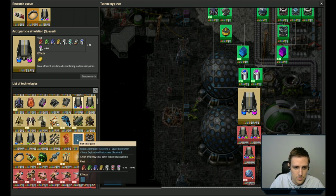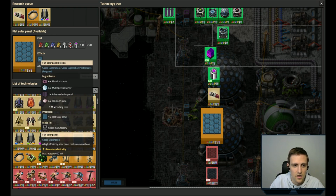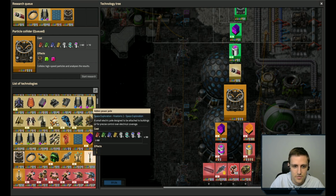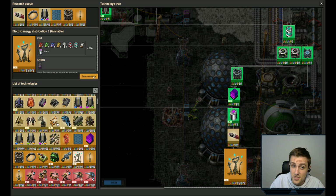Let us also research 500, that's a lot. But these are really, really good. So let's do that. We can do particle colliders, and we can do add-on power poles, and substation Mark II, very cool.